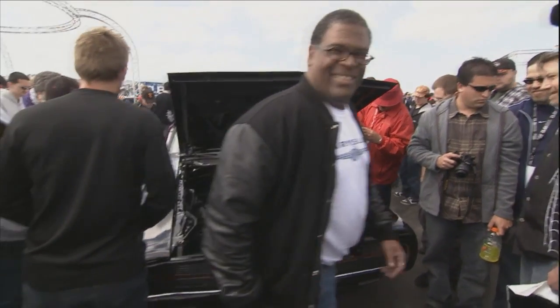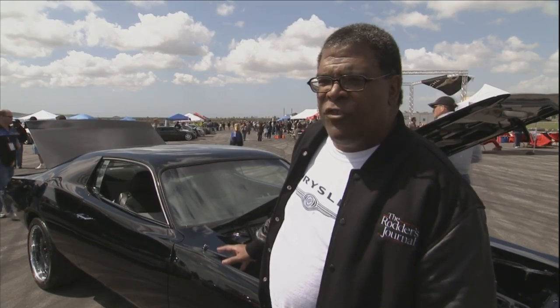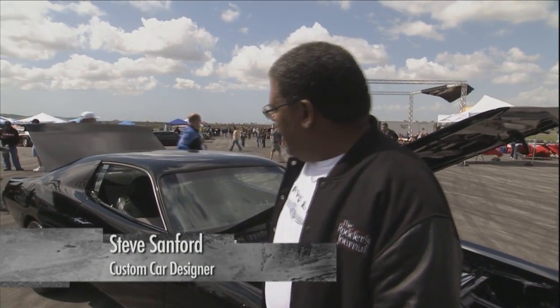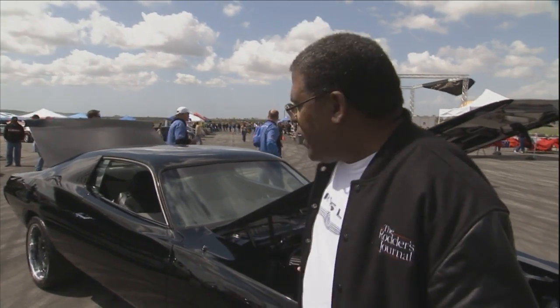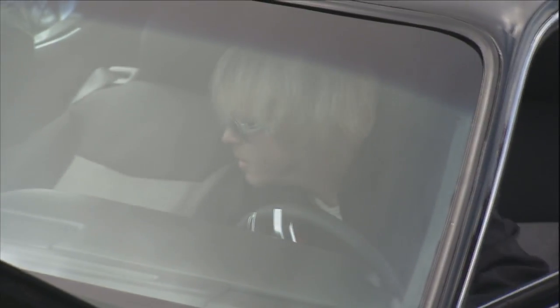Master car designer Steve Stanford has his own thoughts on the '72 Charger. It's got great lines. It's sort of underrepresented in the street machine and muscle car world. And I think it just takes some imagination to see this blank canvas for what it can be. Seems this guy knew something all along.